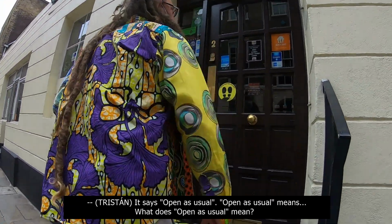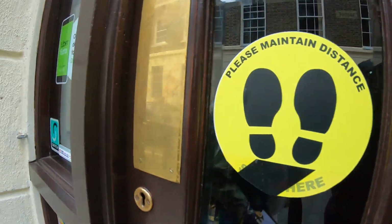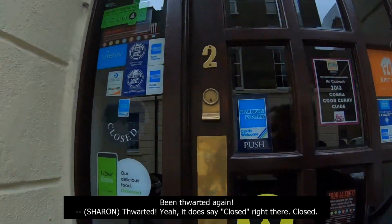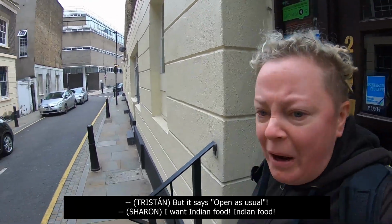Open as usual means, from what? What does open as usual mean? Oh, well, being thwarted again. Yeah, it does say closed right there. Closed. But it says open as usual.